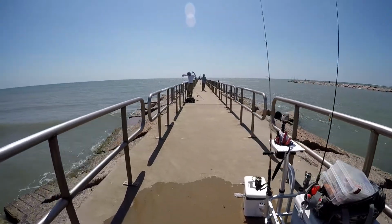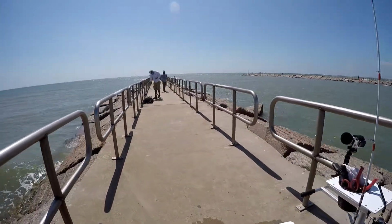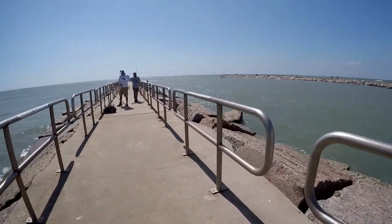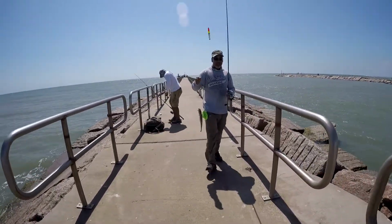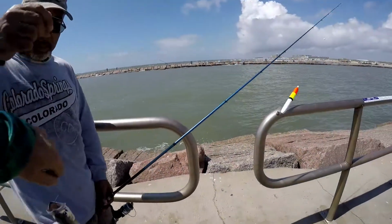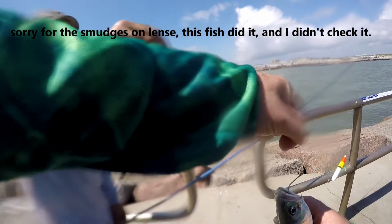Joel Willis walking along. Another sand trout. Here. You're gonna keep that one, huh? It's a little bigger one, huh? Yeah, it's a little bigger. You want to keep it? Don't get all up on my camera.